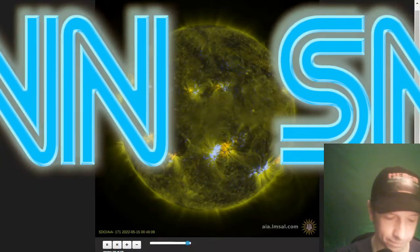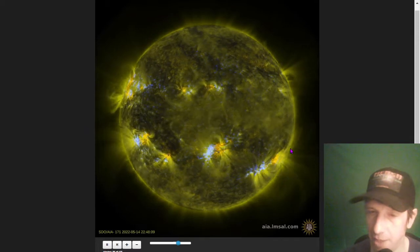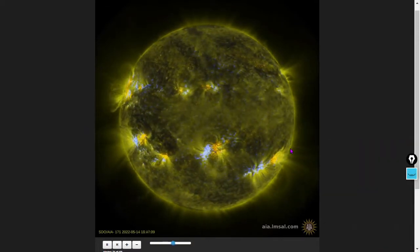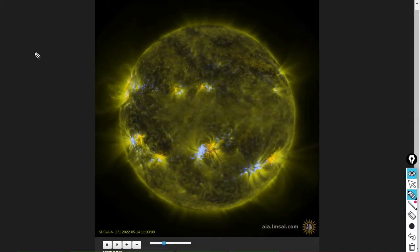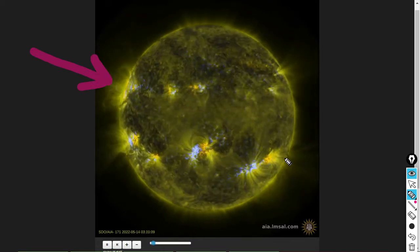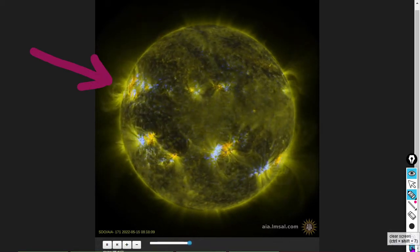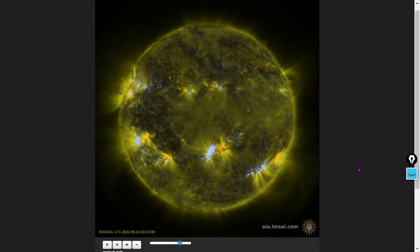Here is the closest star in ionized iron plus colorized magnetogram. Top performing region was this region right here, sunspot 3011. The area at the back of it has produced an M-class flare right after midnight today on May 15th.